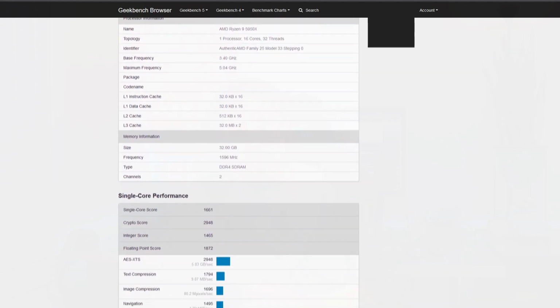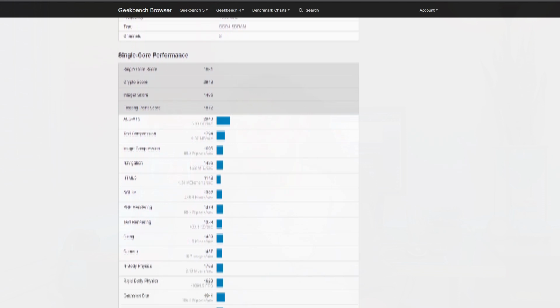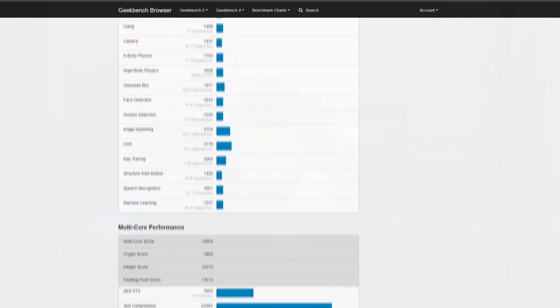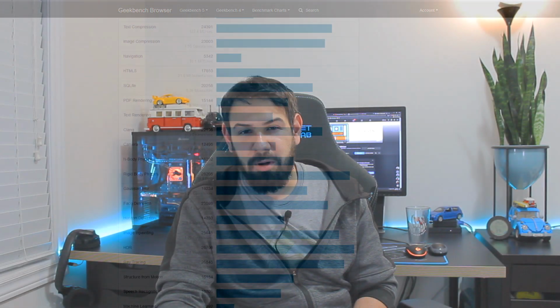But if you're not really familiar with Geekbench, what does that put you in numbers range, let's say, versus an Intel 10900K? Well, single-threaded Intel 10900K is 1412. And, well, we don't even need to talk about multi-threaded.